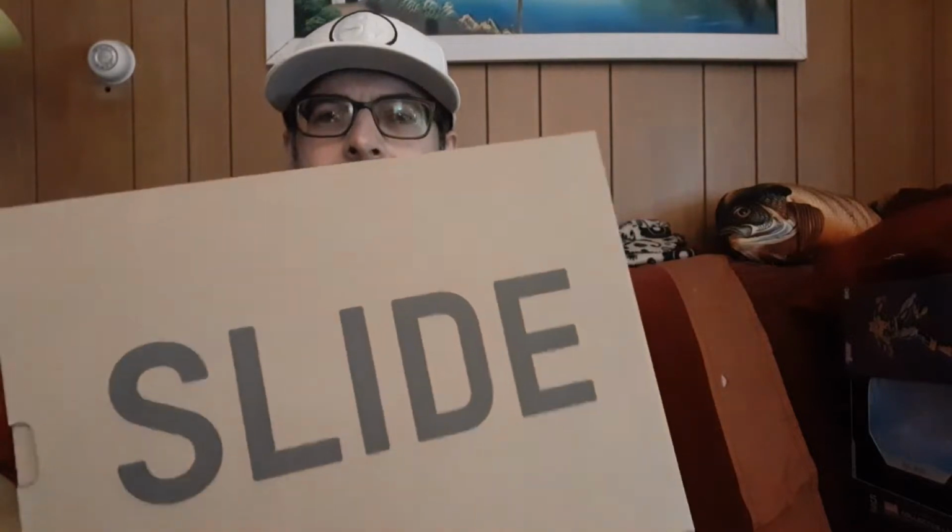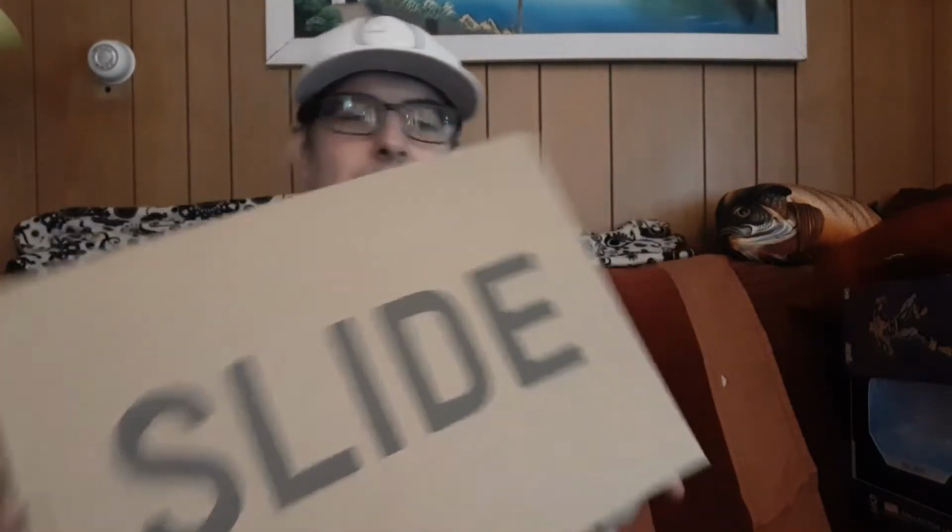So with that out of the way, here they are. The Yeezy Slides, and typical Yeezy box. These released in late summer 2022. They're in Flax is the color, which is brown. Retail was $70, if I'm not mistaken.